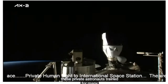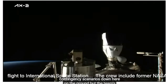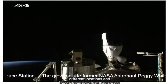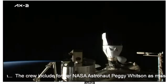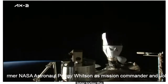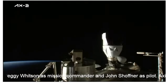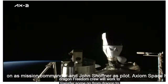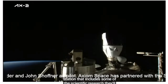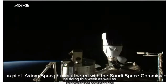These private astronauts trained for many contingency scenarios down here on the ground, but the teams aboard the International Space Station will help show them different locations and procedures now that they are on orbit. Later today, the Dragon Freedom crew will work to transfer some cargo from Dragon to the International Space Station. That includes some of the scientific research they'll be doing this week, as well as hardware or food needed.